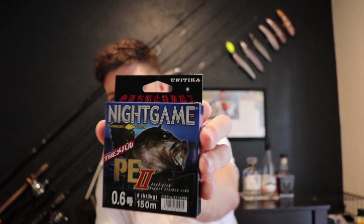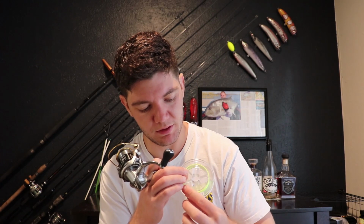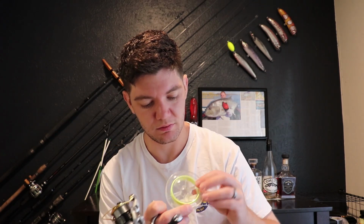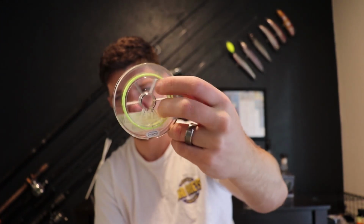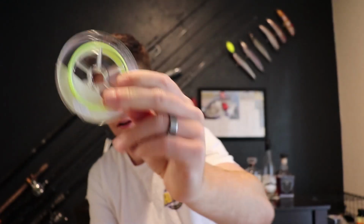I like this one because it has an indicator every foot instead of every 10 yards, which is your regular jig and braid. This has an indicator every foot apparently, so I don't see it, but yeah, there is some different color line in there, so we'll see. It's bright yellow. This is PE 0.6, 150 meters. Was on sale as well, 10 bucks for a roll of quality braid is good. So pretty happy. I'll spool it up for you on the video and show you how I do it. I'll have to get some nylon, so we'll be right back with you.